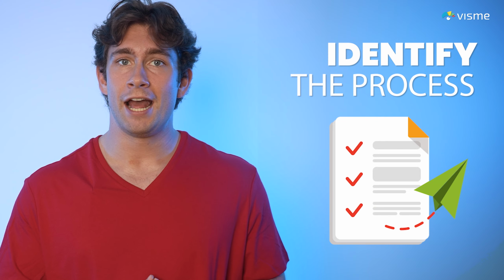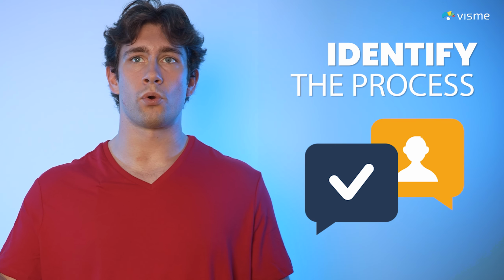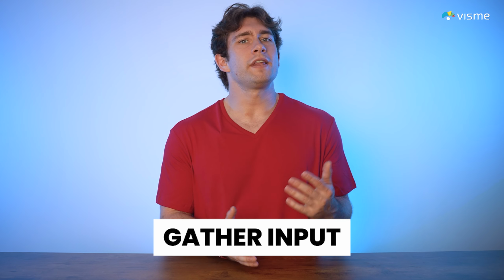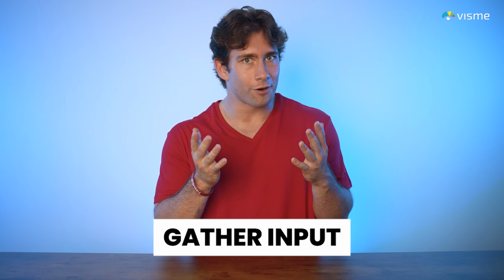Identify the process. Start by selecting a task or process that's significant and requires documentation. This could be anything from onboarding new employees to handling customer complaints, or even how a meeting should be run just to make sure that it's productive. Next is to gather input. Consult the experts, the people who actually perform the task. They'll have the best insight on how it's done and where potential issues are going to arise. They'll also be heavily invested in helping you make the SOP document, well, because it's their own process. It's their baby that they know like the back of their hand.